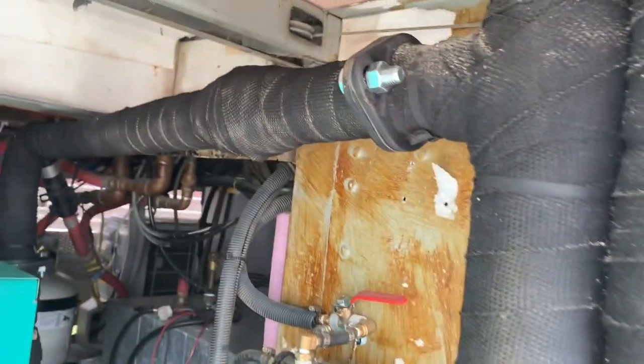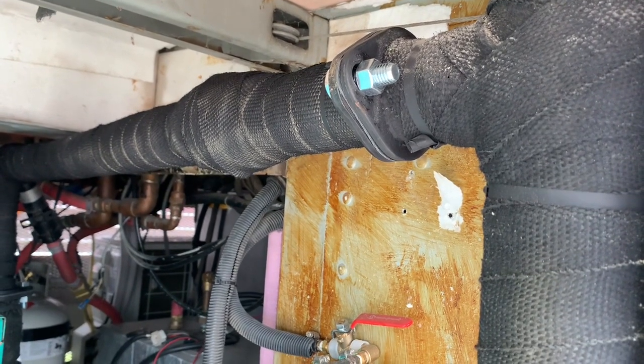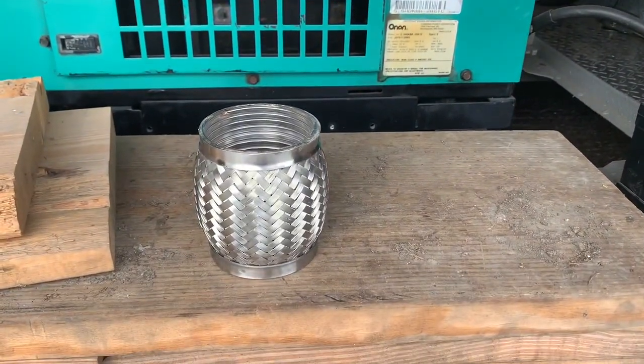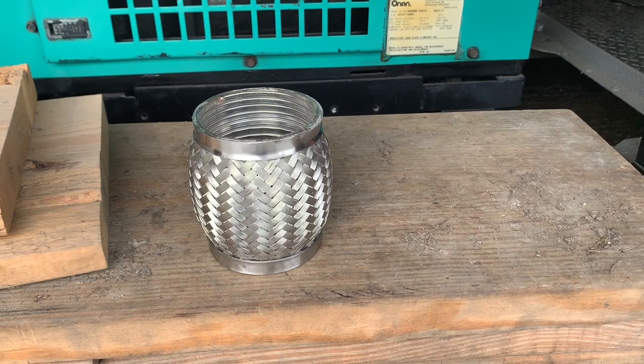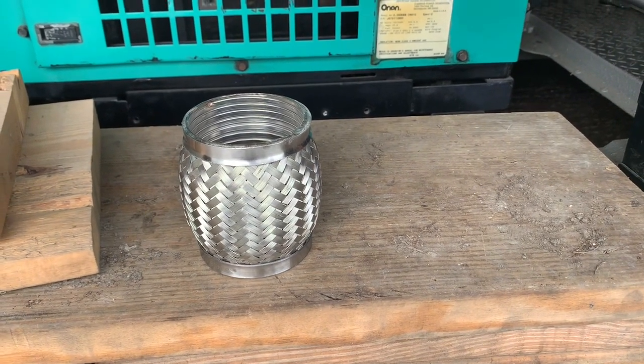You'll notice a little ball that's there, the little ball that's there, it's also a flexible joint. And the flexible joints that we used are like this. There are two in the exhaust system to prevent vibration. So they allow movement, but keep the exhaust well in place.